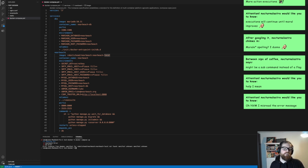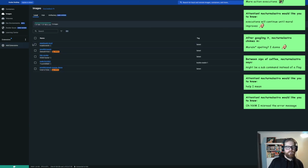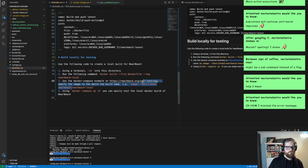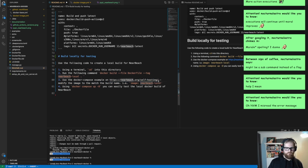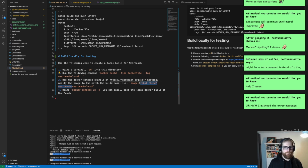Docker compose up. NearBeach error, DB error from daemon, manifest not found, manifest unknown. Yep, all right, cool. I know exactly what I've done. So what I want to do, images, NearBeach local, let's scrap it. I wonder if I could just do that. And I've just destroyed my image for no reason. But hang on, let's do this properly. So we want the tag to be robotic head slash NearBeach, then colon, and then NearBeach local.